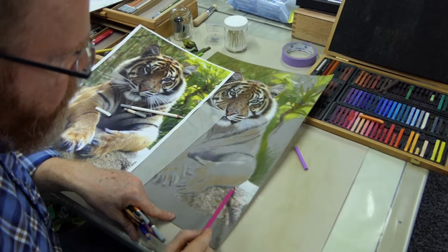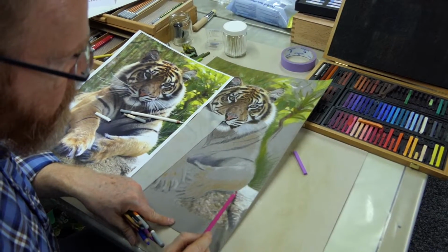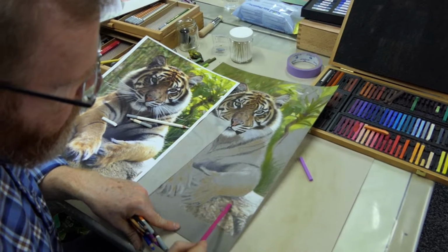As it goes into the light, it goes more to the magenta.